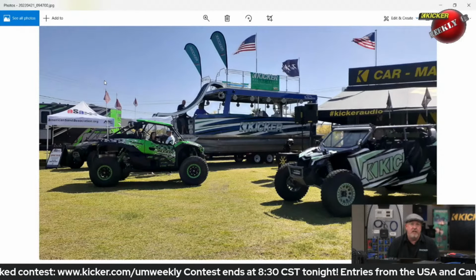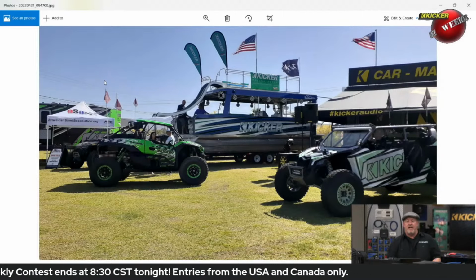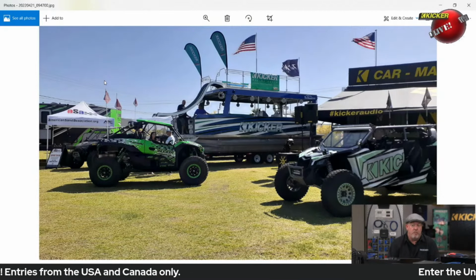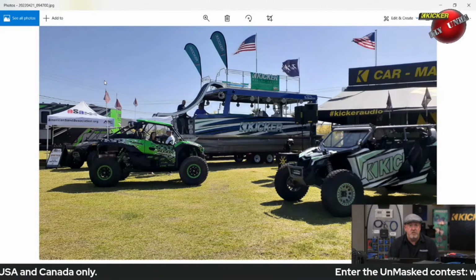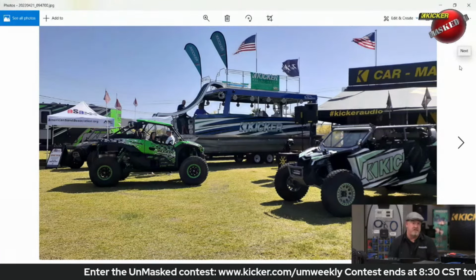Those things are absolutely loaded up with Kicker gear, with all the graphics. Gator Wraps does all our wraps. They're located in Lake Havasu, and I think they also have a location in California. They're the ones responsible for wrapping our Semi as well. And the Semi can be seen in the right corner, where you see the awning for the Semi, which was really nice to have under the sun.